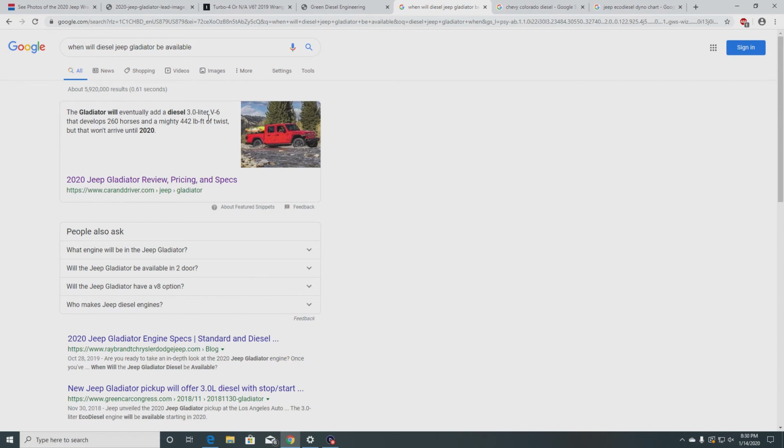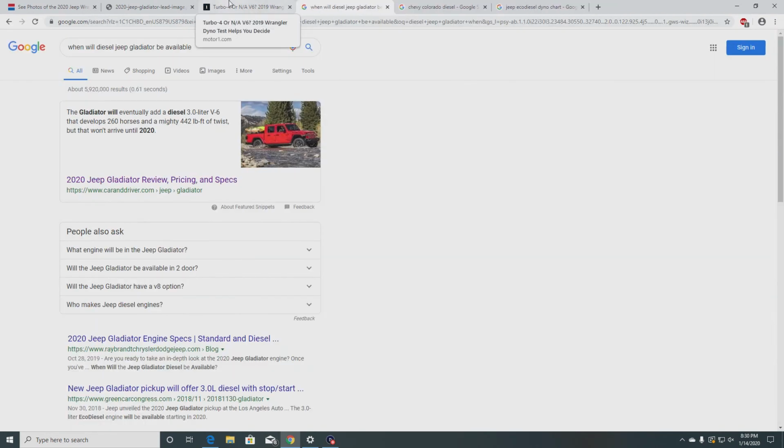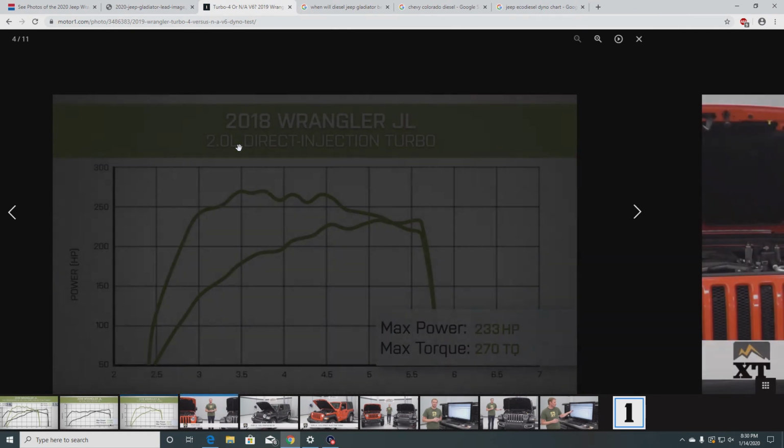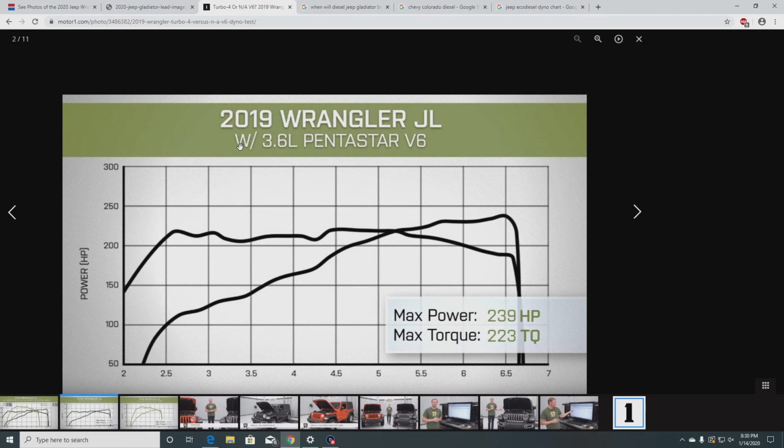So we'll just infer at this point that this ecodiesel has these numbers: 260 horsepower, 442 pound-feet of torque. That's pretty good. So this is garbage. It's all garbage. Okay, so let's go ahead and we can look at the other options that we have from Jeep.